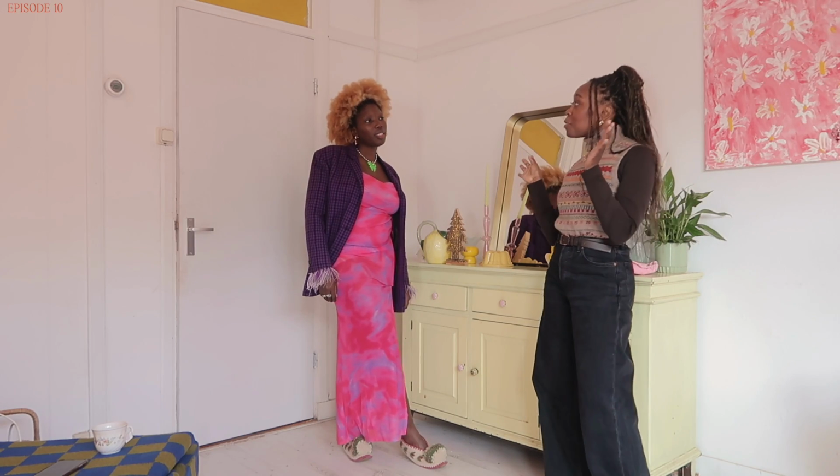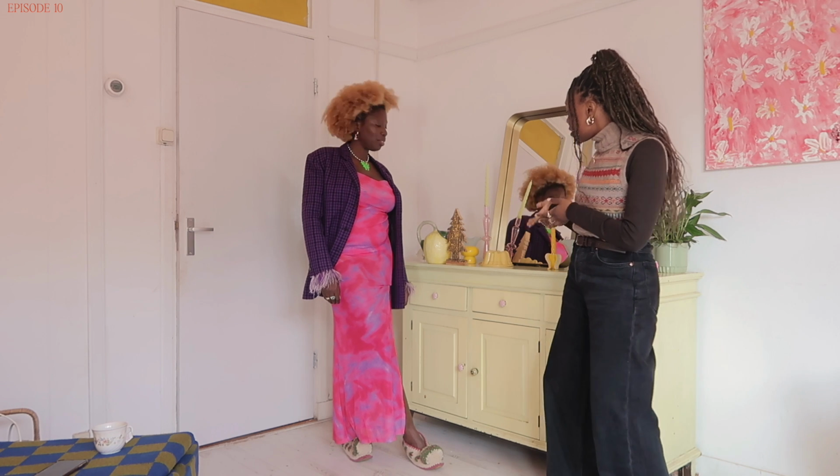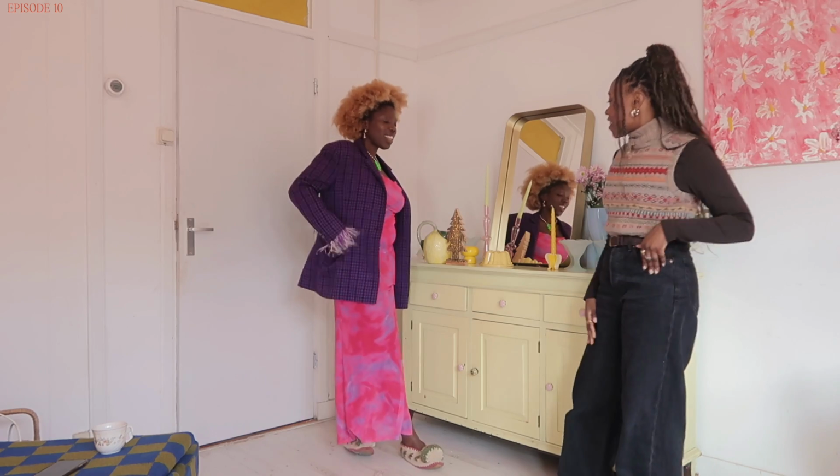So, this is the first space in your Amsterdam apartment tour and we have a beautiful piece of furniture right behind us. Tell us everything. Where is it from?